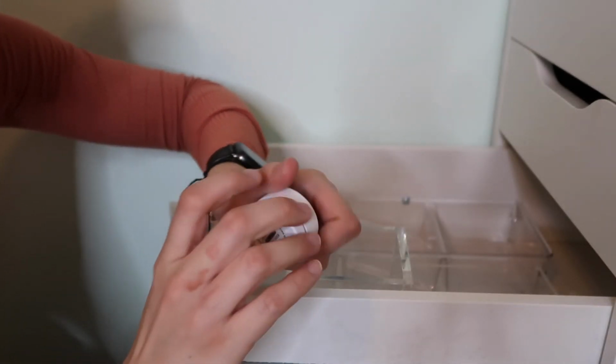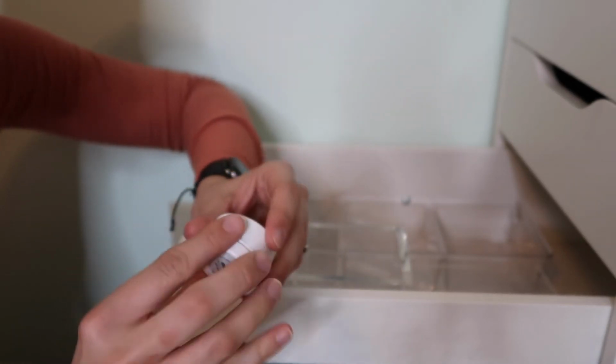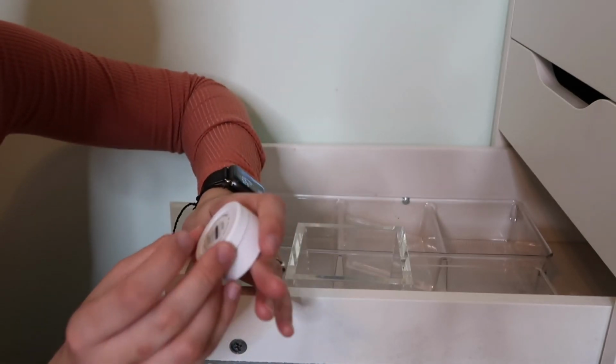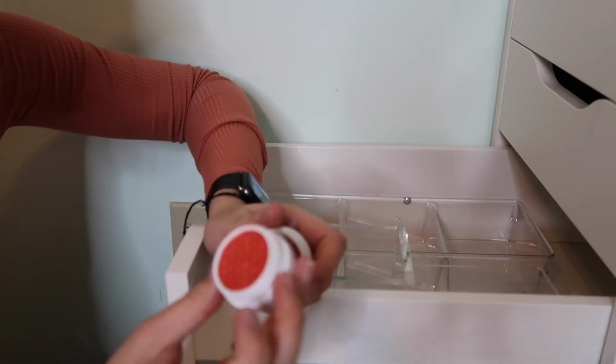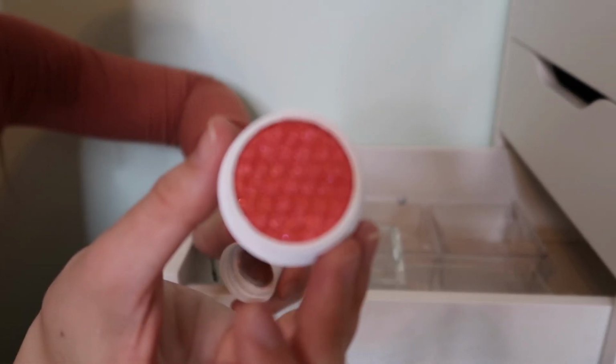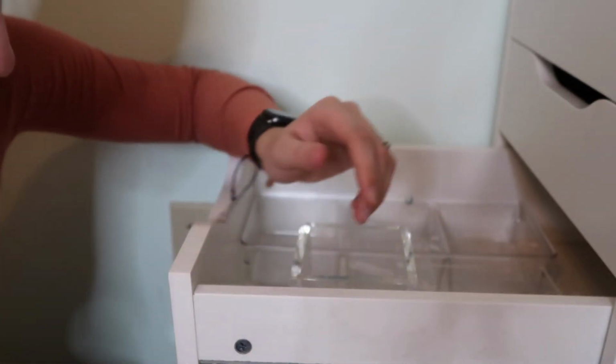Then I have this Super Shock Shadow in Light Up. I do like this. I like to use this as a topper. I have the Super Shock Shadow in Blitzen. I believe this was part of the Kathleen Lights Light Up collection, the holiday thing she came out with one year. Go ahead and keep that. It's a little bit bright for my taste, but I will keep it.